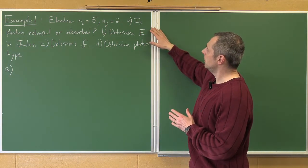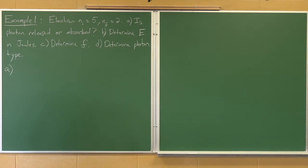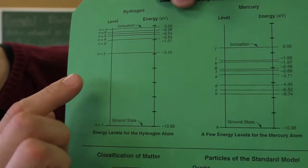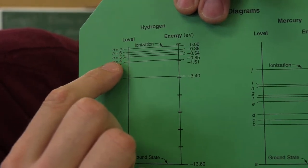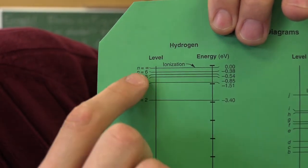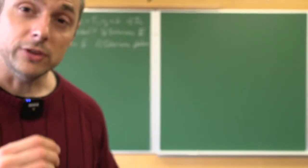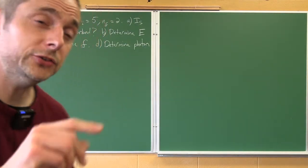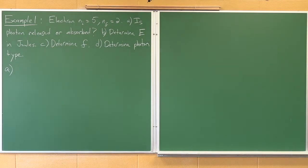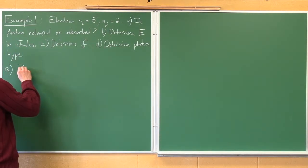So in part A, is the photon released or absorbed? First thing, we see that n equals 5 is way up here, and then it goes down to the n equals 2. So since the electron's dropping down, it means the photon is released, because energy has to be released for the electron to drop. So we could answer released.